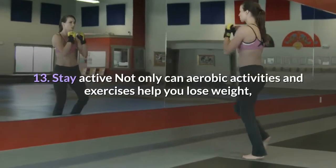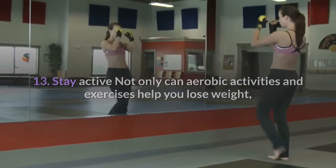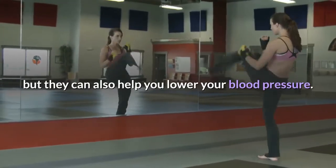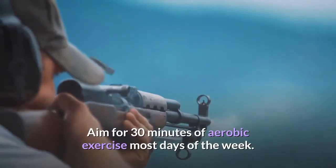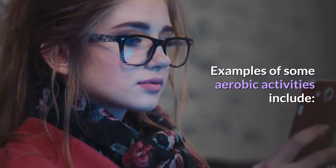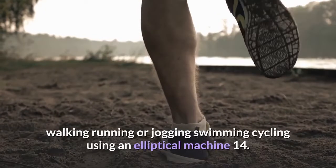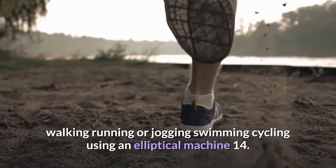13. Stay active. Not only can aerobic activities and exercises help you lose weight, but they can also help you lower your blood pressure. Aim for 30 minutes of aerobic exercise most days of the week. Examples of some aerobic activities include walking, running or jogging, swimming, cycling, using an elliptical machine.